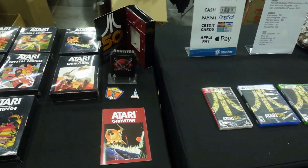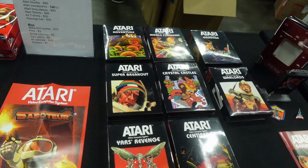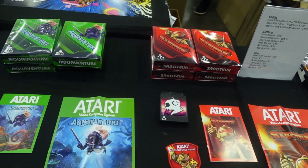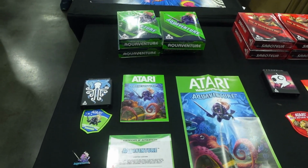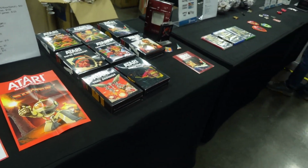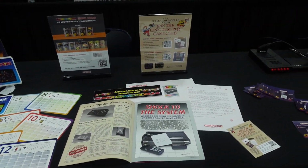And over here you can see they even had some of the official Atari releases. Now, I'm on record as saying these are pricier than they should be. They're like collector's editions, I get that, but they were $100 each, which is $40 more than the homebrew, so I didn't pick any of those up.